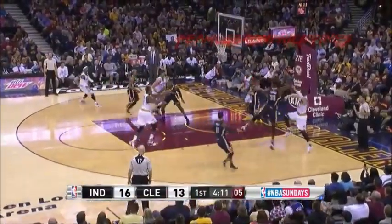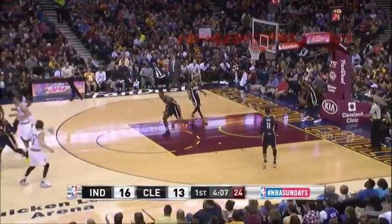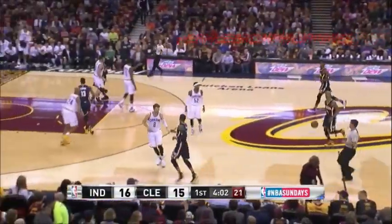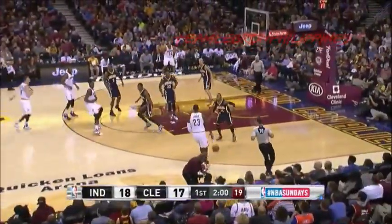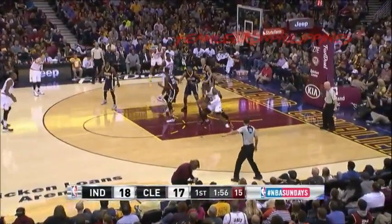Matthew Dellavedova back to Thompson, who just checked in. Tristan Thompson on the finish. Nice pick and roll. That time, Delly to double T instead of the lob. They did the pick and roll successfully to the hoop for two. That's good defense by Delly. He kept him on the right side of the floor. Ellis is tough if you let him get over that pick on his right hand.